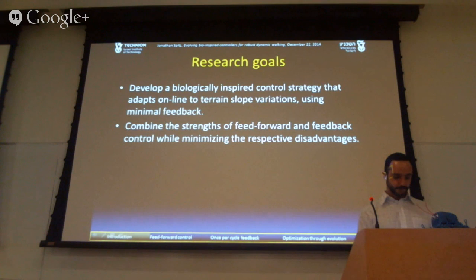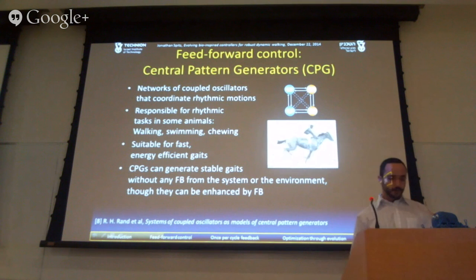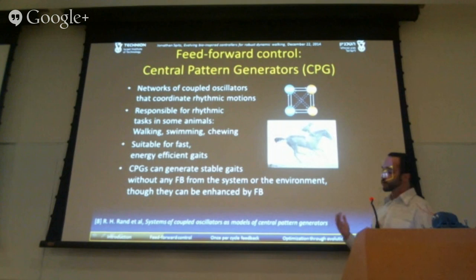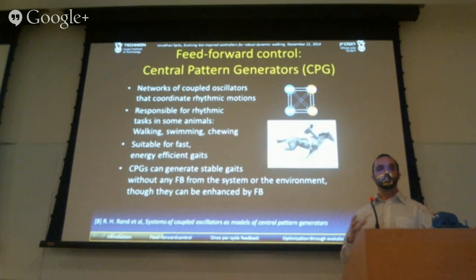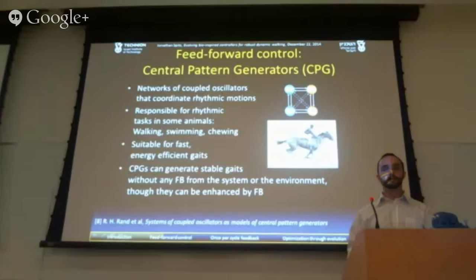Okay, so feed-forward control. We use this biologically inspired approach, which uses central pattern generators. Central pattern generators are networks of coupled oscillators that coordinate rhythmic motions. And there are several researchers that have found that they are actually responsible for rhythmic motions in animals, for example, walking, swimming, chewing. You can see these kinds of oscillators, for example, in cats, where we have a bunch of interconnected neurons that manage to coordinate the activation of all the muscles, for example, in one of the legs. And you have four of these centers that can talk to each other, and they can generate different gaits for the cat, for example, walking, trotting, bounding, etc.